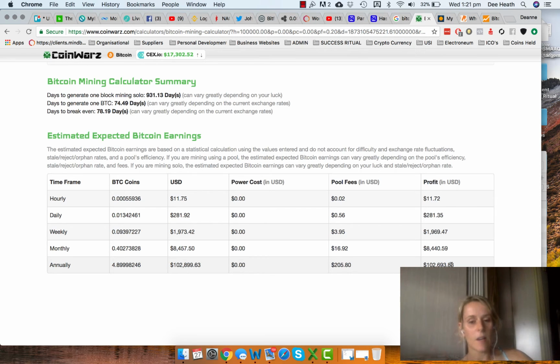Now, obviously these are examples because the Bitcoin price does change and also the Bitcoin difficulty does change, but this will give you an estimate on what you're wanting to invest and how profitable it can be.